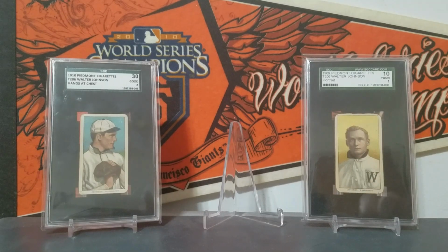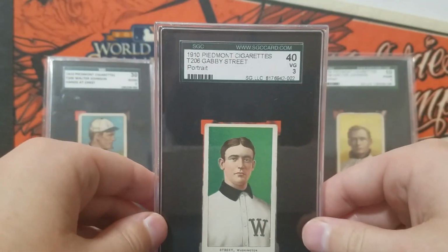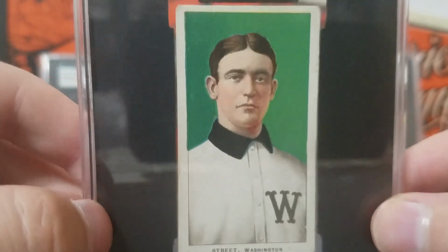Hey everybody, I have one card to show today. It's not a Hall of Famer, but this player, Gabby Street, definitely has one of my favorite stories of the pre-war era. Here's a close-up.